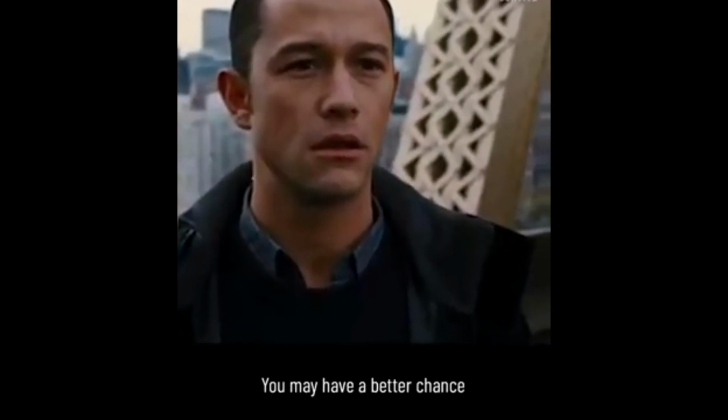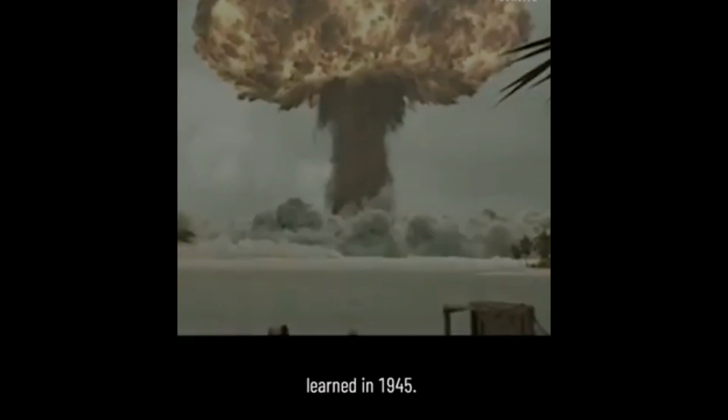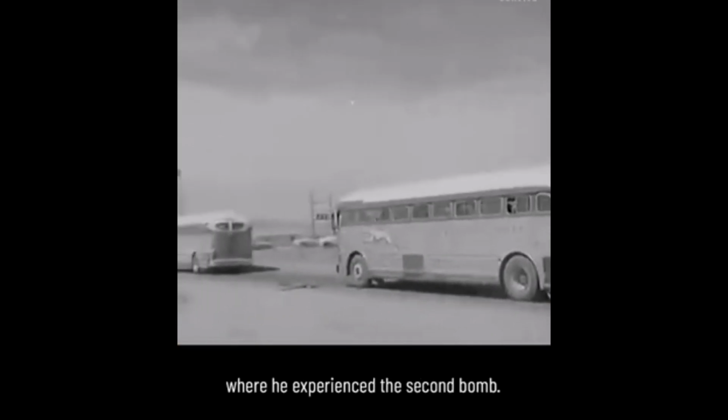You may have a better chance of surviving the blast if you're outside, as Satomu Yamaguchi learned in 1945. Yamaguchi was just 3 kilometers from Hiroshima's ground zero. He jumped into a ditch before the explosion, but the shock waves sucked him from the ground and whirled him around. Fortunately, he survived, but 3 days later went back to work in Nagasaki, where he experienced the second bomb.